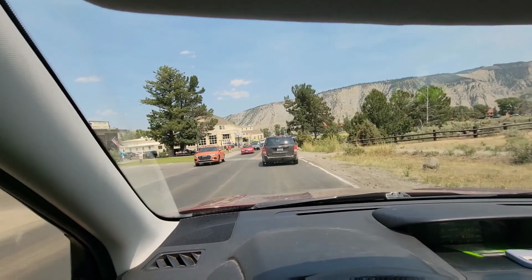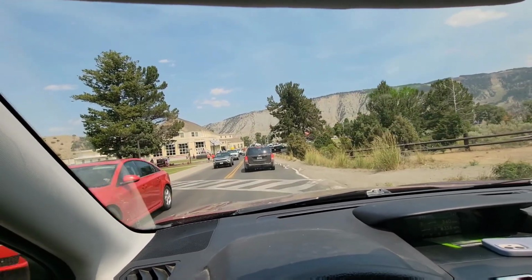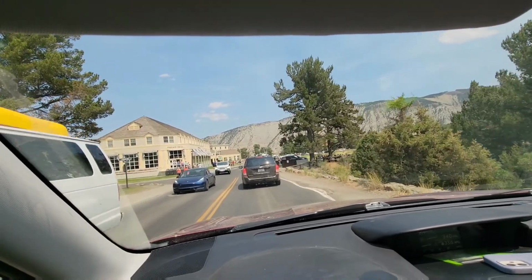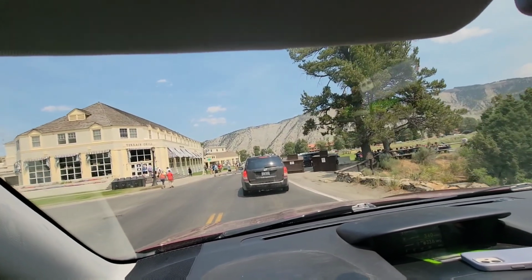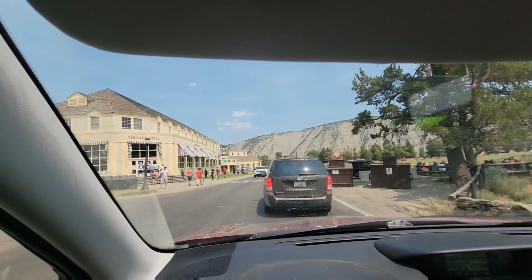Driving into and through Mammoth, which is the headquarters of the park, and really close to the northern entrance. And we've discovered where all the people are. We were wondering, because it really wasn't overall that busy of a park, we thought, compared to Glacier, although maybe there's just a lot more parking here and it's bigger. But all the people are here.